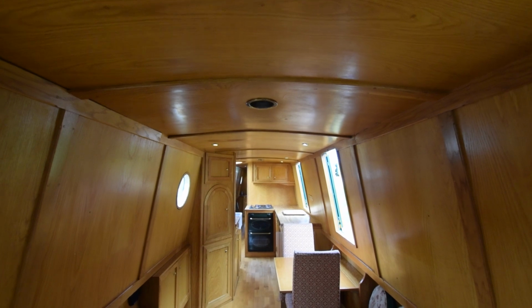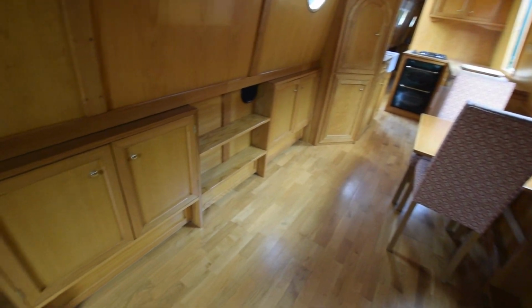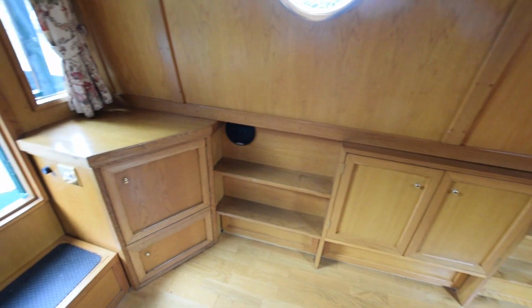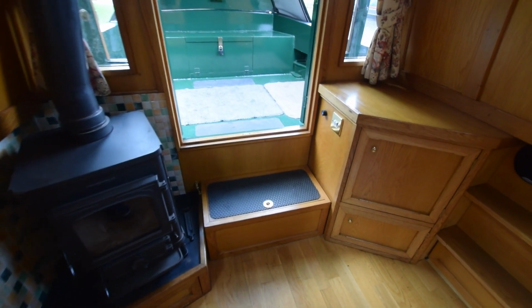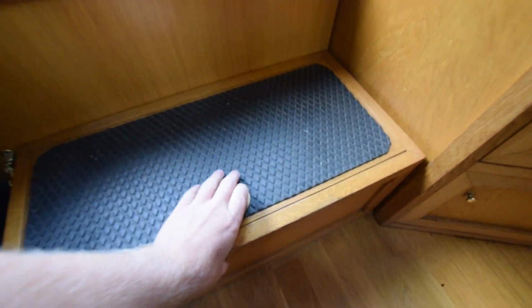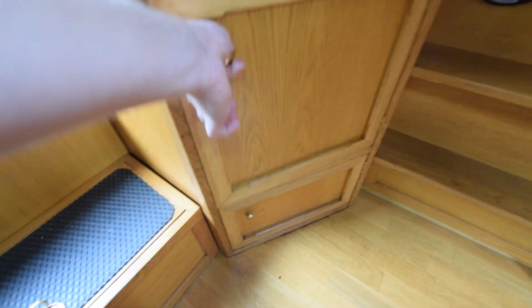She's so lovely. Head height on the boat is 6'1". She's fitted out in oak face ply with solid oak trim. The floor is solid oak, laid on top of pine floorboards, so super solid. There's a Morso squirrel stove there on the left hand side of the screen. That was new along with the flue in 2011.